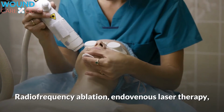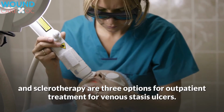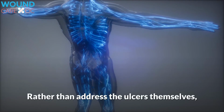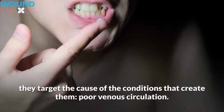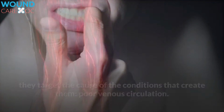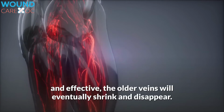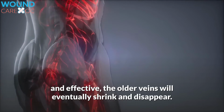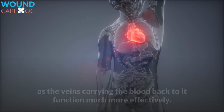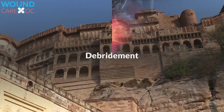Radiofrequency ablation, endovenous laser therapy, and sclerotherapy are three options for outpatient treatment for venous stasis ulcers. Rather than address the ulcers themselves, they target the cause of the conditions that create them, poor venous circulation. By redirecting the flow of blood into veins that are healthy and effective, the older veins will eventually shrink and disappear. This gives the heart considerable relief, as the veins carrying the blood back to it function much more effectively.